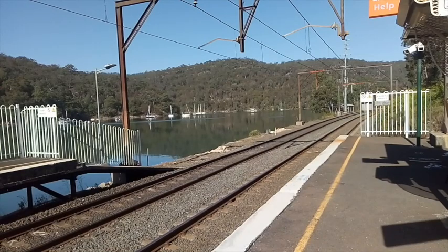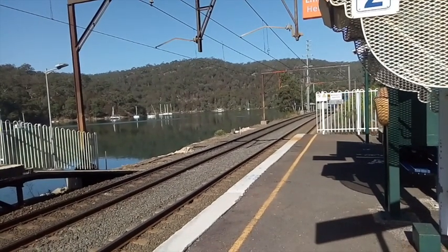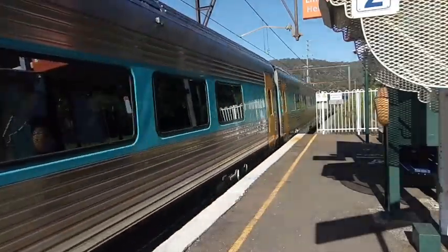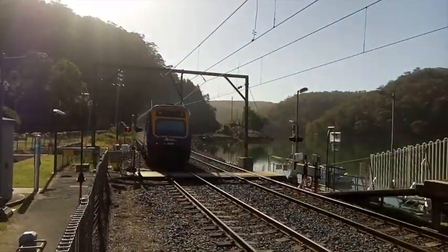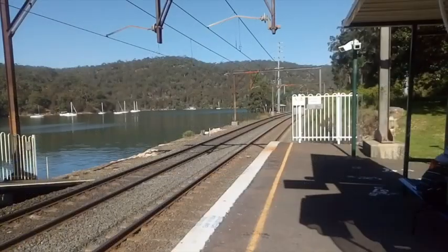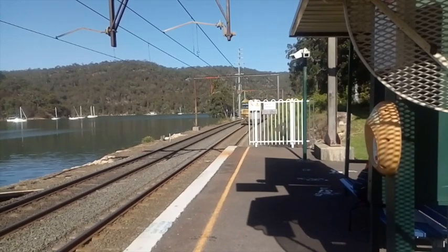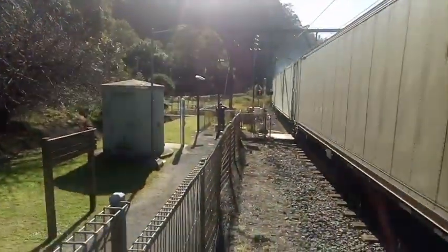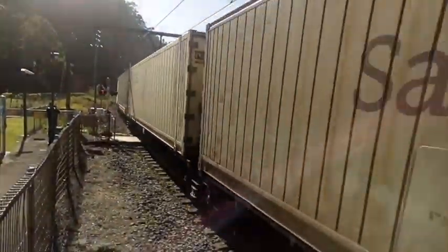Hunter Xplorer about to go straight past here. Trailing is 2528. Freight trains in both directions by the sounds of things. NR classes again. NR98 and NR35. By the sounds of things, there might be another one coming out of the tunnel.